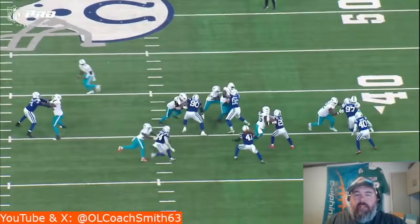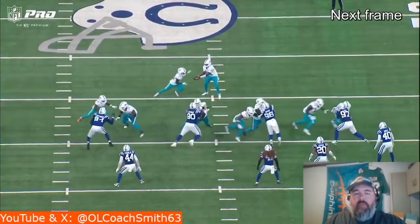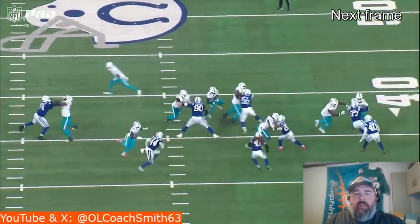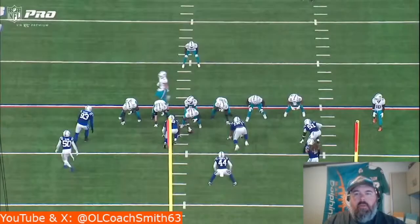Achane should have been able to hit that up in the middle there and been one-on-one with number 41. But because of Eichenberg not being able to make this block 2 times in a row, Achane ends up having to bounce this.